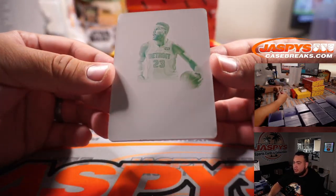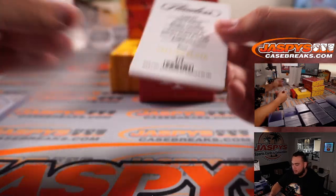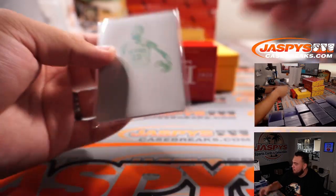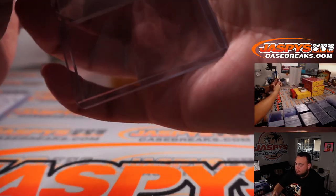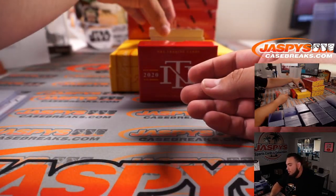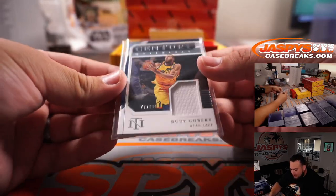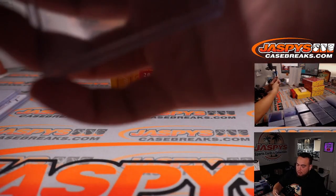We have a printing plate. It's going to be one per box. That looks like Blake Griffin, Detroit Pistons. Yellow plate, Detroit going to Calhoun. We have Rudy Gobert to 99 Century Materials. 77 out of 99 for the Utah Jazz. Calhoun again.